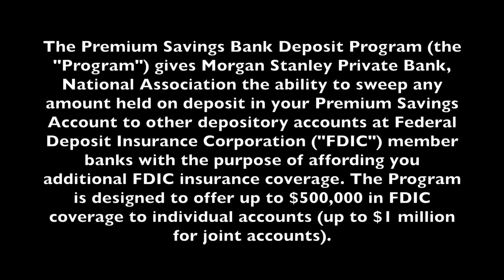Something interesting to note with E-Trade is that they say on their site, the Premium Savings Bank Deposit Program gives Morgan Stanley Private Bank, National Association the ability to sweep any amount held on deposit in your premium savings account to other depository accounts at Federal Deposit Insurance Corporation member banks, with the purpose of affording you additional FDIC insurance coverage. The program is designed to offer up to $500,000 in FDIC coverage for individual accounts, up to $1 million for joint accounts.